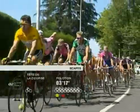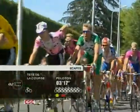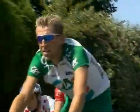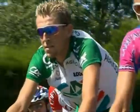But the one man who wants to stay as close as possible to him, there in the yellow jersey, is Igor Gonzalez de Galdeano. At the start of the day, they were separated by 26 seconds.